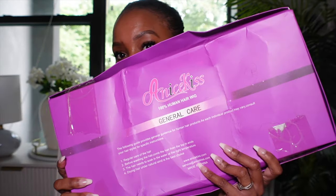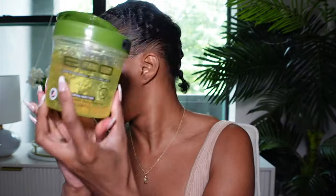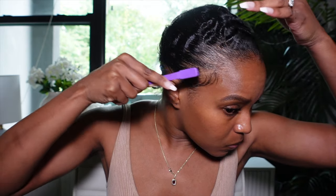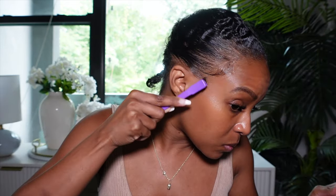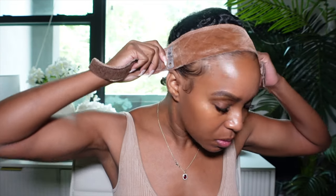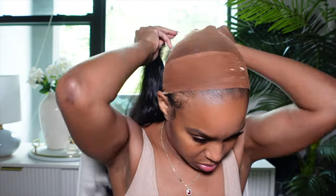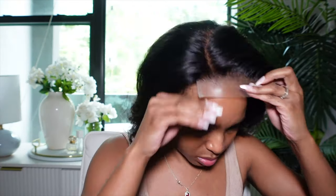Okay, so this is the Anise Kiss packaging. Now the box came busted, okay? I'm not gonna lie to y'all, it did. But the wig came beautiful. So we're gonna start off with the edges. Y'all know how I do when I have a closure. This is a 5x5 body wave HD lace closure wig. So I said lace twice, but you know what I'm saying. I had to create a faux base, a faux ball cap method, a faux scalp, baby hairs, wig grip, wig cap, throw on the wig and go.